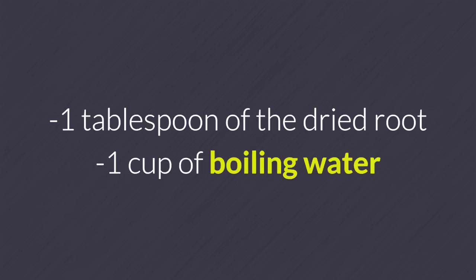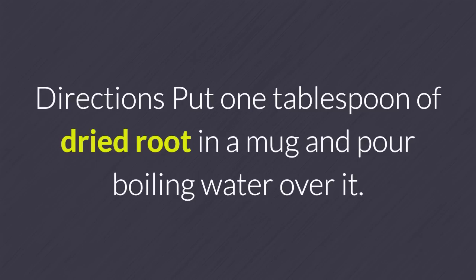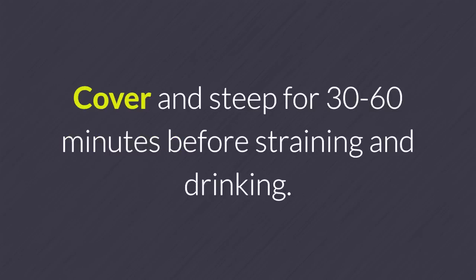blood sugar. You will need 1 tablespoon of the dried root, 1 cup of boiling water. Directions: put 1 tablespoon of dried root in a mug and pour boiling water over it. Cover and steep for 30–60 minutes before straining and drinking.